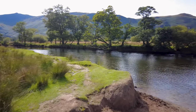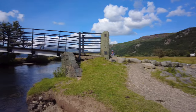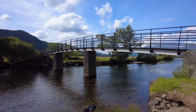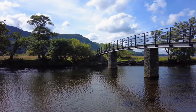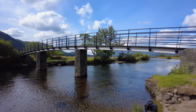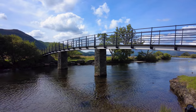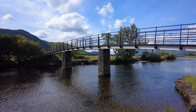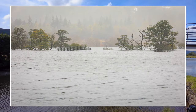Right, well, we've made it to the head of the lake, and if we come round here, we've got what locally is called Chinese Bridge. I have got an image I captured probably 2 or 3 years ago from the road, and it was when the lake flooded, and the centre of the bridge there was only just above the water. And that shows you how deep it can get.